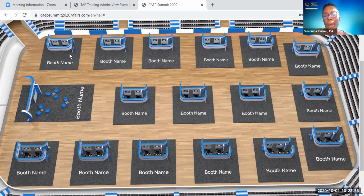So once you have set up your booth, your booth name will appear in this bottom area, in the order that you have registered for your tiers. Again, this is still under construction, but this is what it will look like and what people will be able to see once they come and see the exhibit hall.